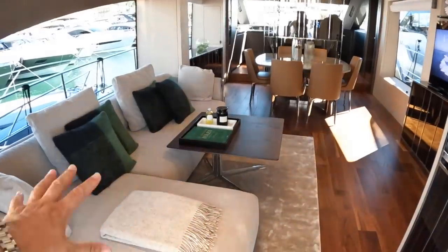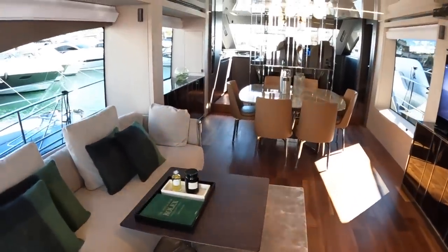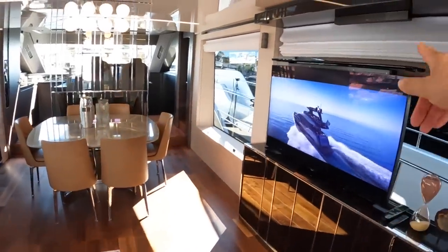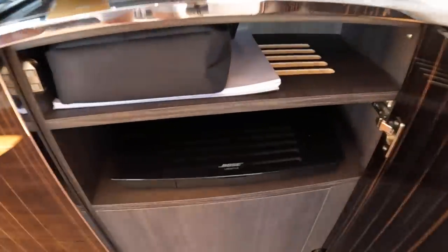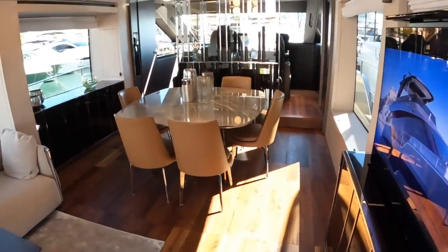There's a really comfortable seating area just around here. It's very Italian with the contrasting colours and the style. It really does look great. This over here, of course, is a retracting television. And you've also got things like the AV equipment. You can see the Bose system in there tucked away. And you've also got a really nice dining table in here as well.